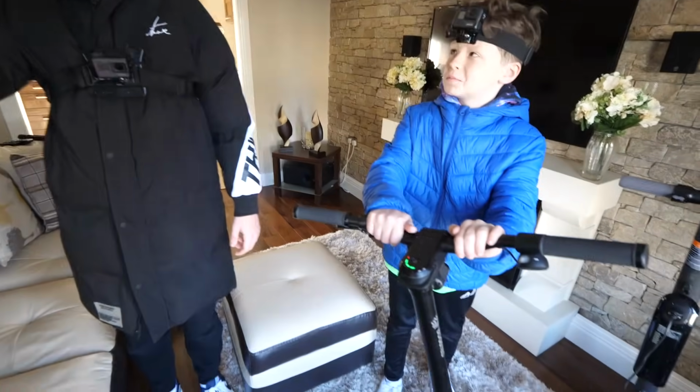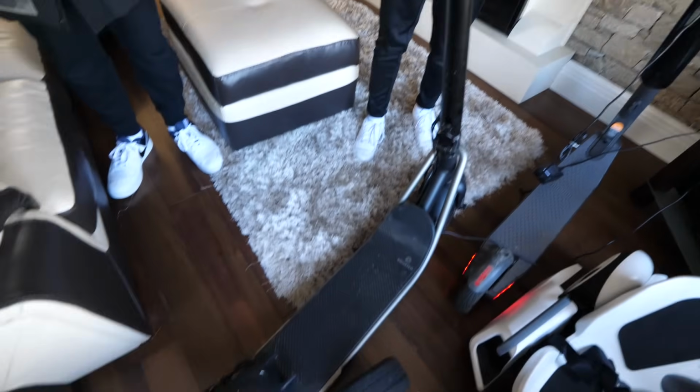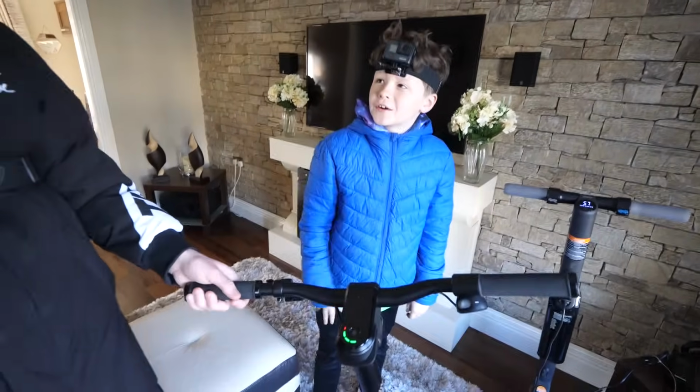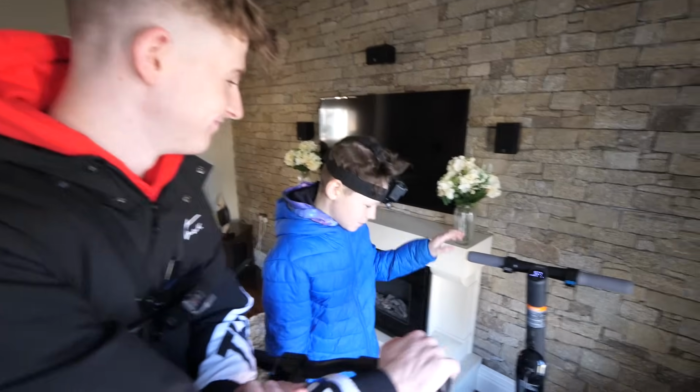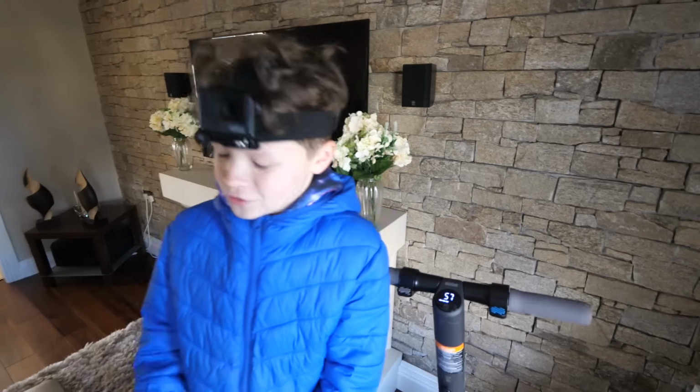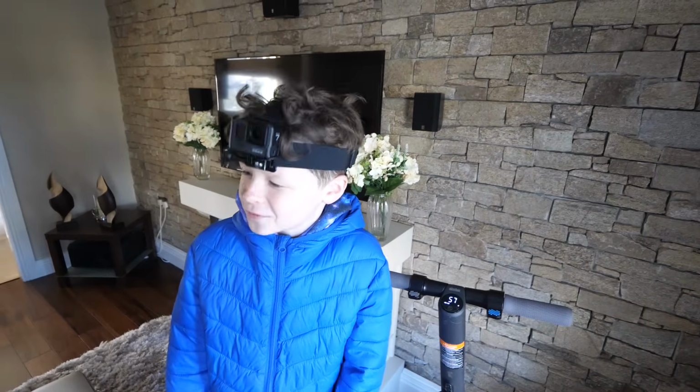Okay, so this is the boosted one. It's really fast. How fast? That one's like 20 miles an hour. Oh, well, this is my one then. Okay, well, this is my one then because it is slower. And what's this one? And you are really heavy, so you need the faster one. What are you trying to say? That you're fat.